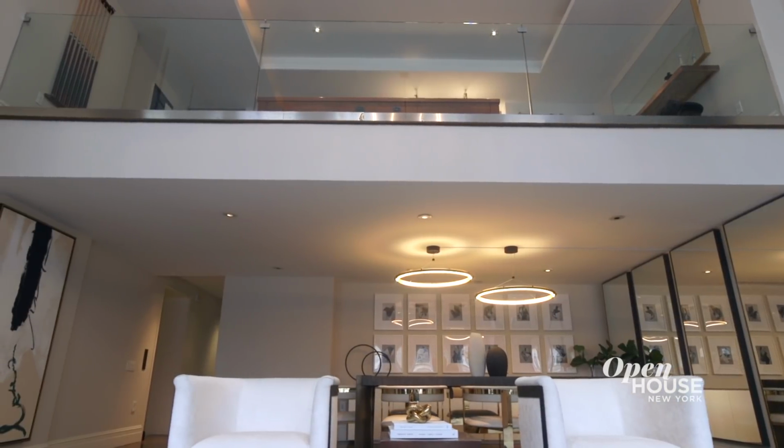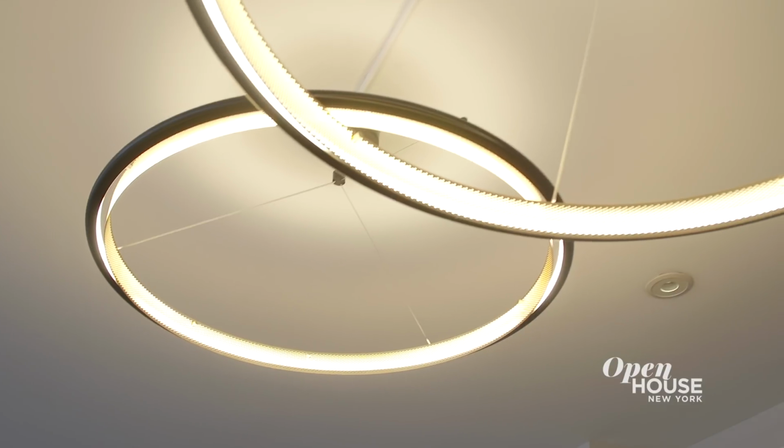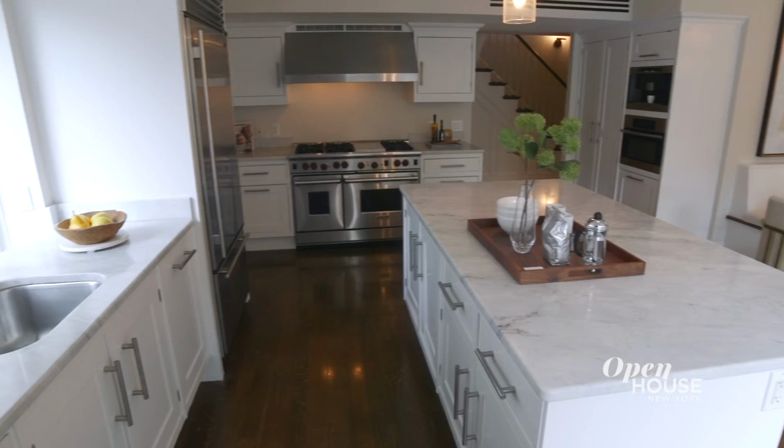Where the ceiling drops was a natural place to put the formal dining area. The statement lighting also adds the sense that it's its own space. And the wall of mirrors adds dimension and light, and also happens to be one of our signature design tricks.